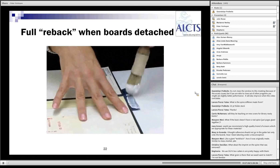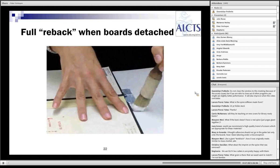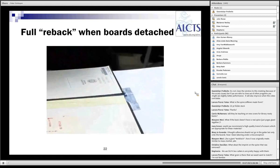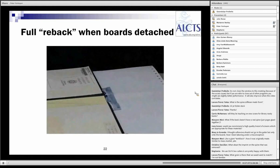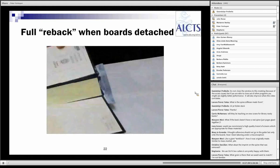Now you'll notice that there's a lot of stickers in the book. We don't use the pockets anymore, but removing them is sometimes a lot more damaging than leaving them where they are.